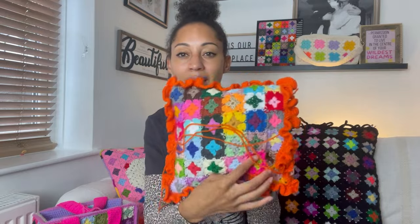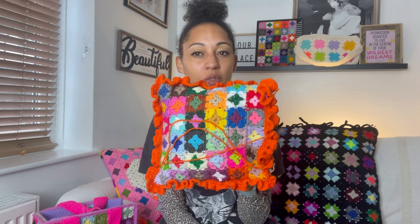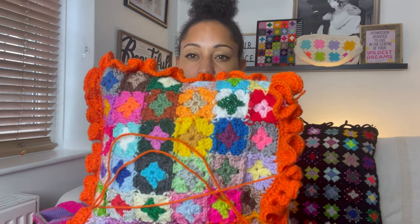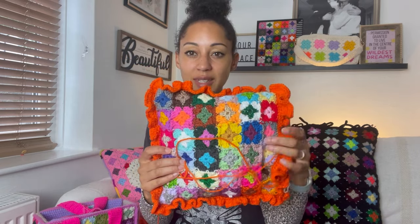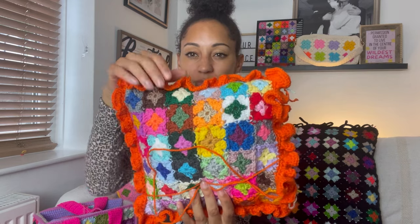It's still a whip because I haven't finished the ruffle. The yarn is still attached. I'm deciding whether to add to the ruffle. Can you see that that bit gives more, or should I leave it at that stage? I'm really liking that, it's not too much. I feel as if that is getting a little bit crazy. What do you reckon?